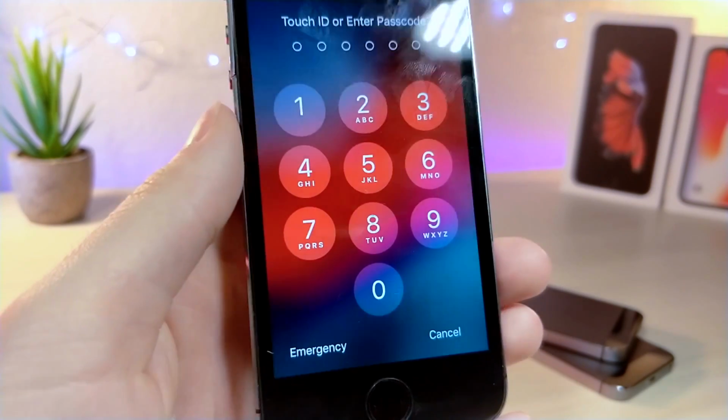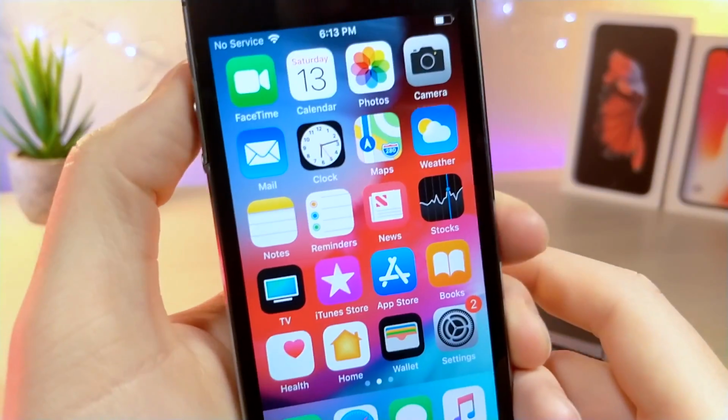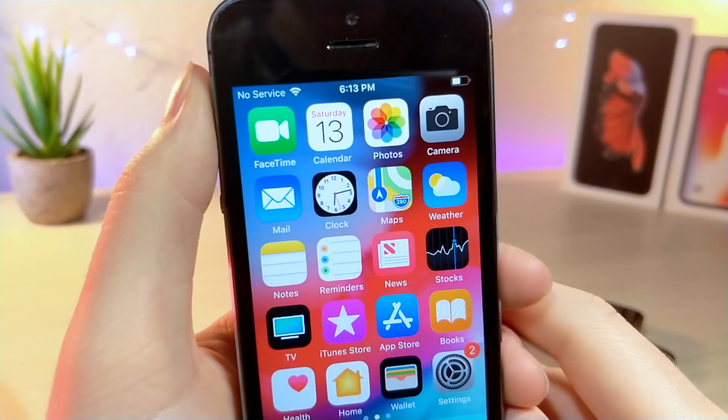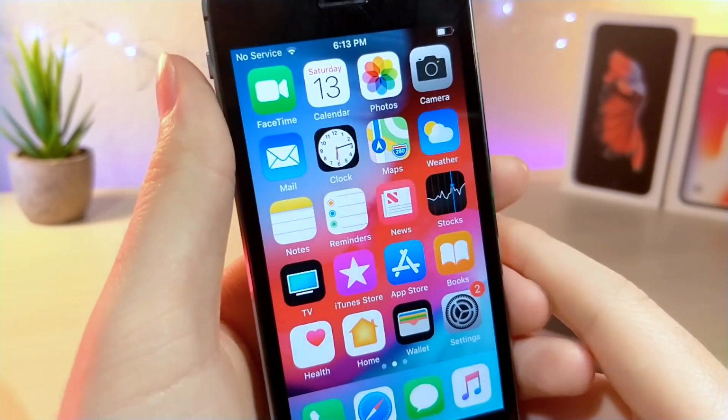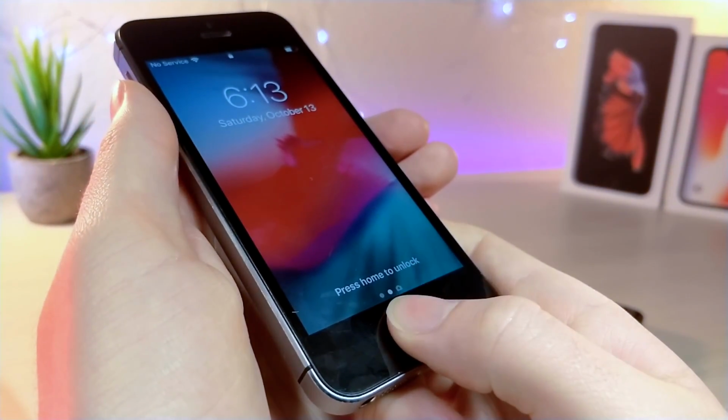But another thing I want to mention is Touch ID is pretty good on this device. It's the first generation of Touch ID, and it's honestly just enough for me. I'm coming from a device that uses Face ID, and this is still just good enough for me. Face ID is obviously better, but for $80, this is a steal.